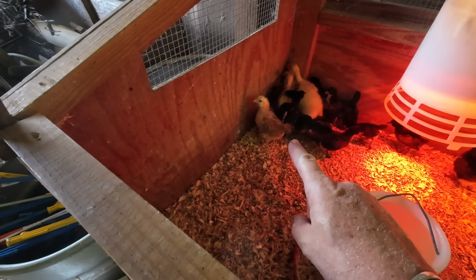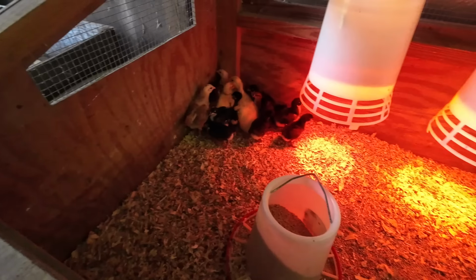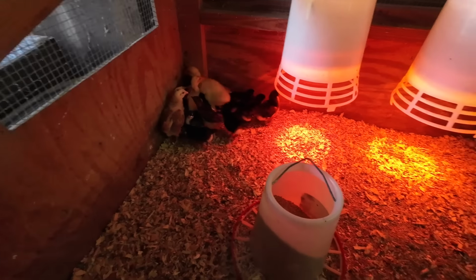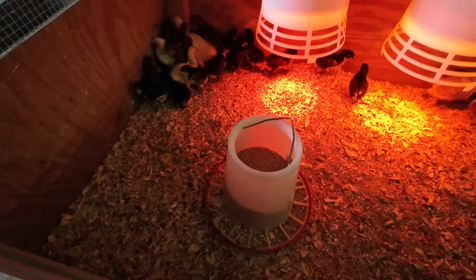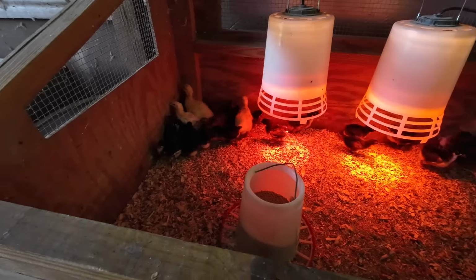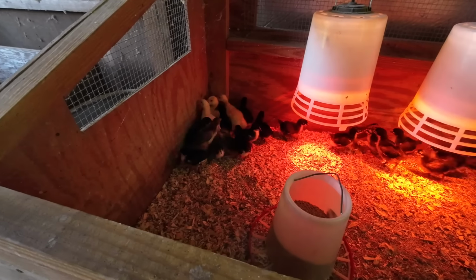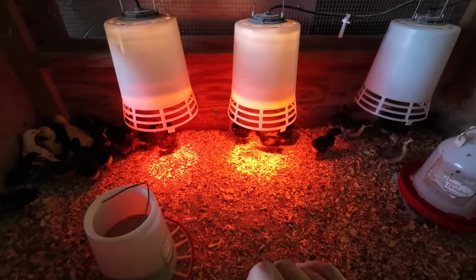There's something odd about this one. I forget what it is. But maybe 20 in here with a couple of geese. Everybody's doing good. I've filled their water up, I'll fill their feeder up. Lights probably need to stay on for these guys for a little while longer. A lot of them are still in that fuzzy stage. Hey, Lordy, more chickens than we know what to do with around here.